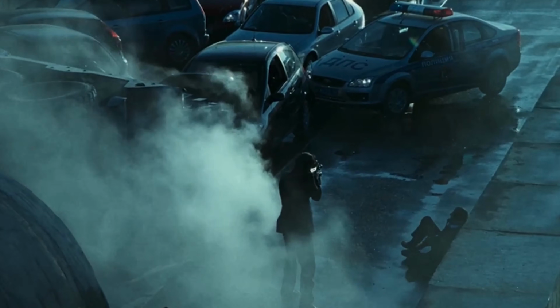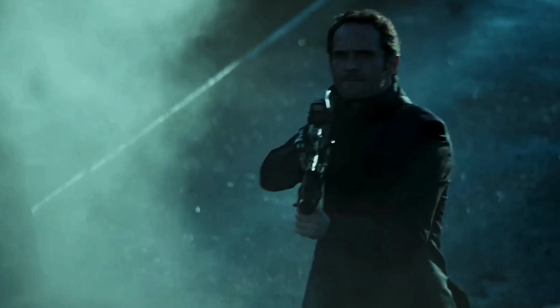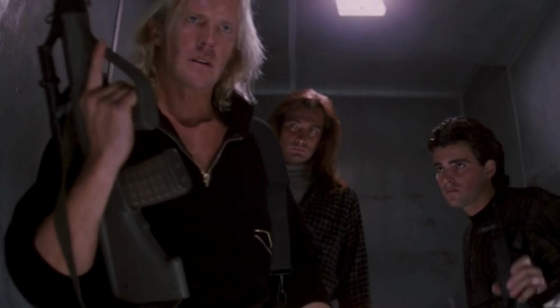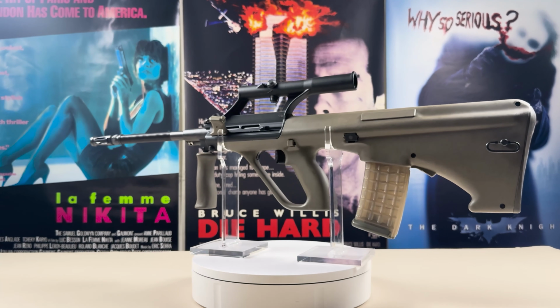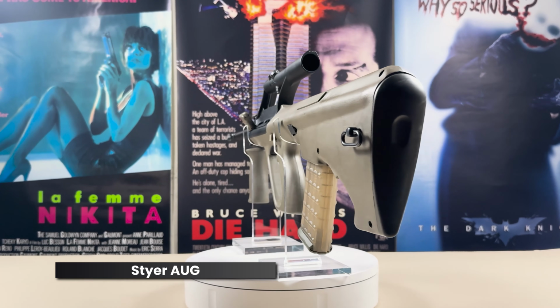In this episode, I'll take you through its background, how it works, where it served, and of course, count down the movies that turned it into a cinematic legend. So are you ready? Will you agree with my picks? Let's find out. Ladies and gentlemen, this is the top 5 movie appearances of the Steyr AUG.